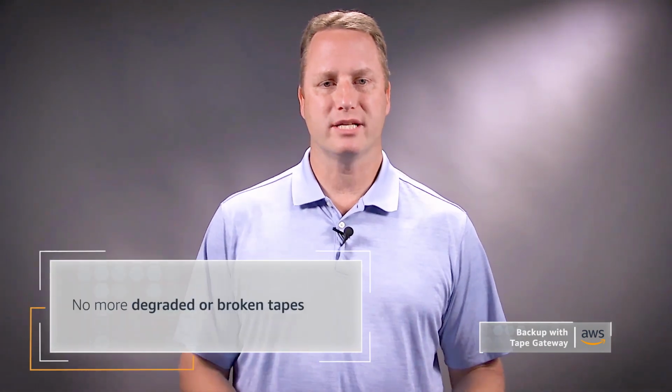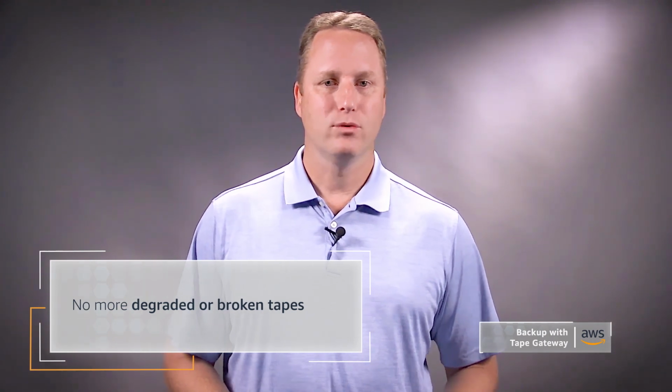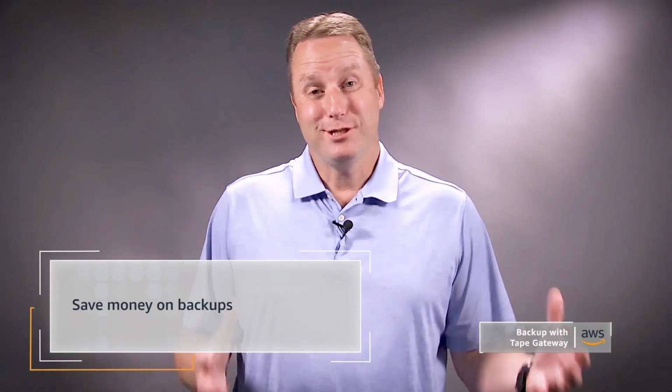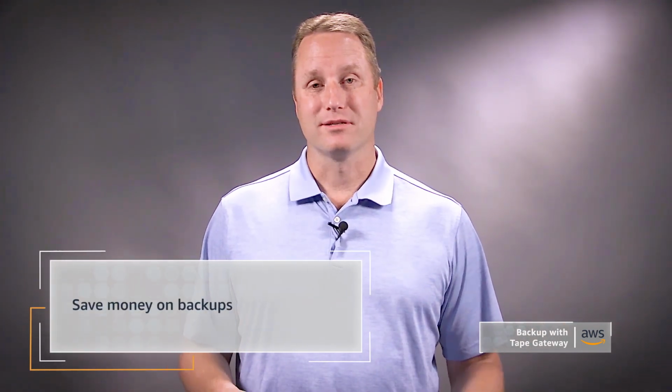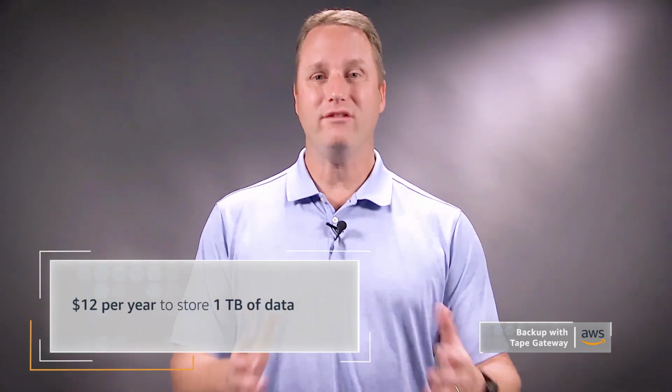In addition, you also avoid the physical security risk associated with tracking and monitoring the location and the condition of physical tapes. Fourth, restoring data from degraded or broken tapes that have been stored off-site can be frustrating and can result in data loss. With Tape Gateway, you always get the right data. And finally, you can save a lot of money in monthly storage costs. Storing your data in S3 Glacier Deep Archive costs only $1 per terabyte per month in most AWS regions. That's $12 per year to store 1 terabyte of data.